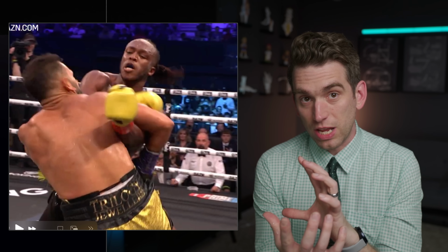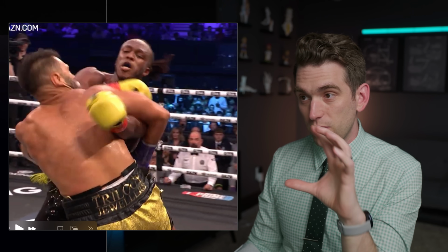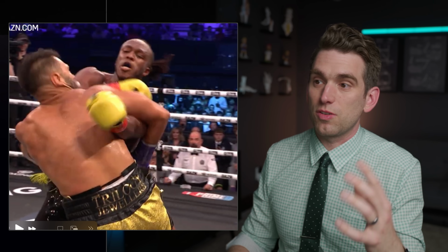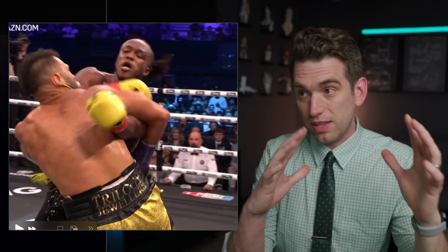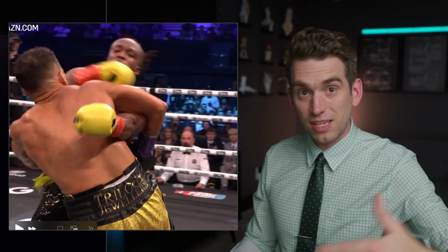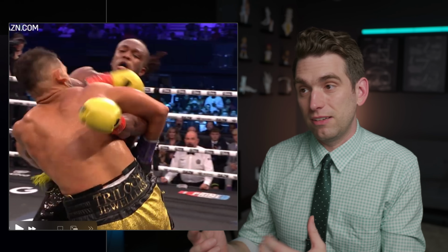That combination of rotational forces that get transmitted into the brain, along with how the brain is going to suddenly spin inside the skull and rock against the inside of the skull because of how it's supported by spinal fluid, is ultimately what leads to that disruption of the signaling of the neurons within the brain, and subsequently that knockout and loss of consciousness.